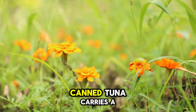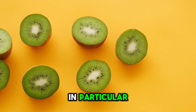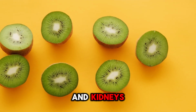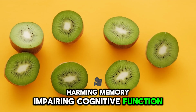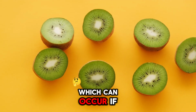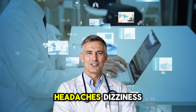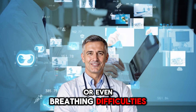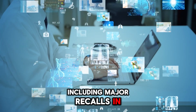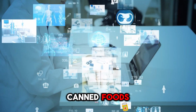The first thing to know is that canned tuna carries a risk of mercury accumulation over time. Albacore tuna, in particular, typically has higher mercury levels than skipjack. And this mercury builds up in the brain and kidneys, harming memory, impairing cognitive function, and increasing the risk of kidney damage. A more serious risk is histamine poisoning, which can occur if the fish is mishandled before canning. A single faulty can could cause symptoms like rashes, headaches, dizziness, or even breathing difficulties. You might think this is rare, but numerous cases have been documented, including major recalls in 2025 related to botulism, a life-threatening illness tied to improperly sealed canned foods.